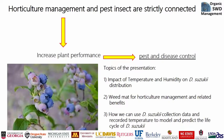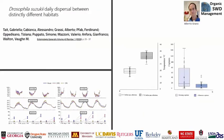So briefly, we'll talk about how temperature affects Drosophila suzukii distribution, and then we'll try to define together the really important value of the data collected by Dr. Bernadette Strake and colleagues over the last few years in terms of weed mat and the related benefit. And how we can use Drosophila suzukii data collected out in the field to create a model which helps us predict the life cycle of Drosophila suzukii and its distribution.